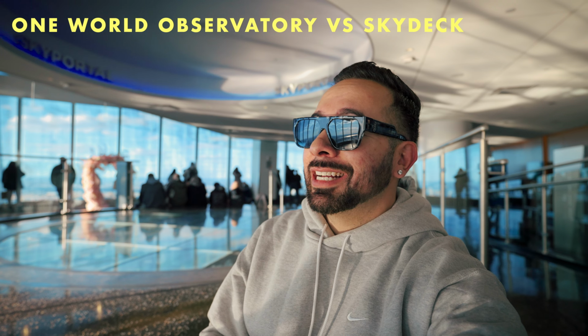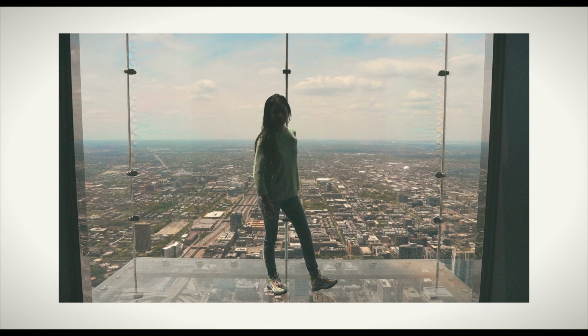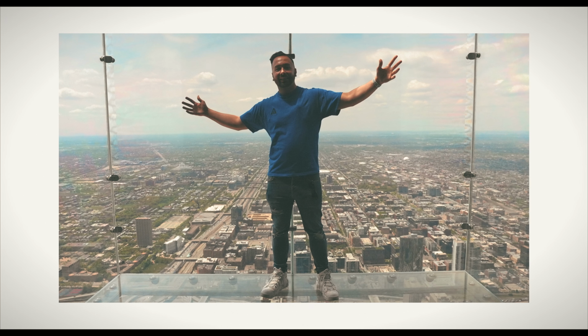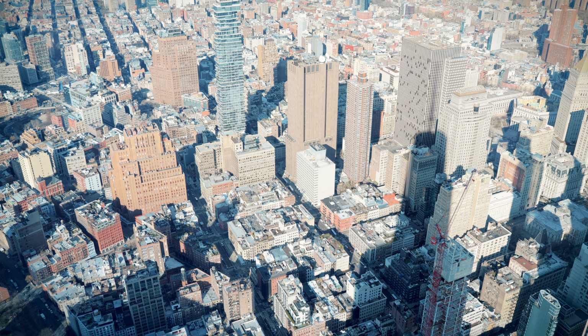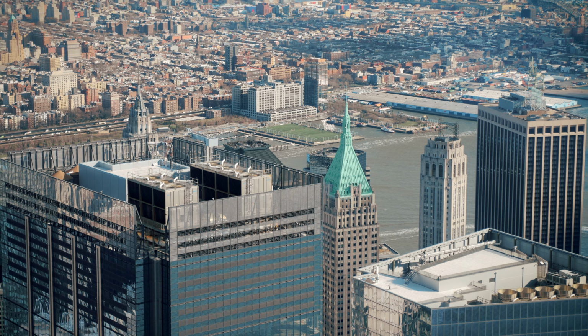How does it compare to Skydeck Chicago? Well, I would say it really doesn't. Two completely different observatories. Obviously, not only are they in different cities, but Skydeck kind of offers you the glass box, which is an experience unique in its own. Up here, they don't have any kind of experience where you could stand in a glass box or anything like that, but you do have views all around the building, and the windows go from floor to the high ceiling, so it allows for some pretty epic views.